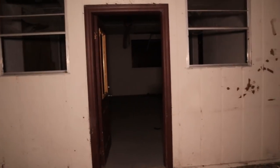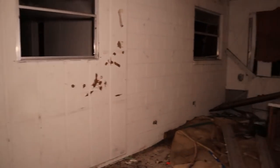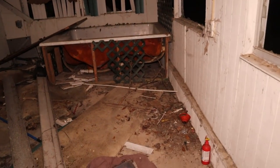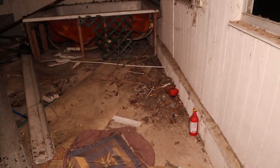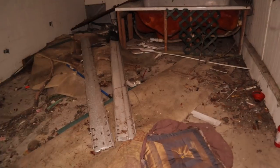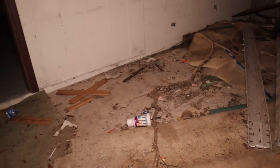Sounded like a car just got in an accident out there. So this is like a little Florida room in the entranceway here, or enclosed porch.